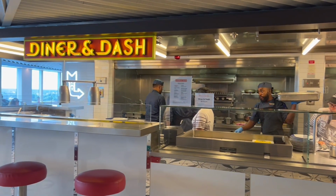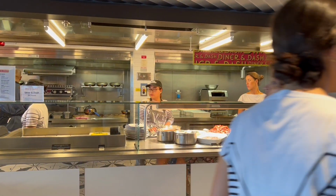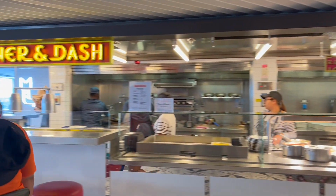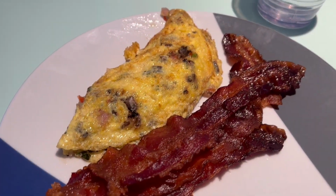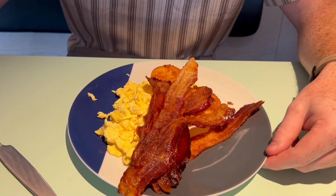So the pancakes and French toast actually close at 11 for breakfast, so we're SOL with that. So instead we both just got eggs and omelets and bacon. I got a veggie omelet and I added cheese to it, and Connor got well done scrambled eggs, bacon, and a hash brown. You guys, these omelets are so good. I had to get seconds. Honestly, might get thirds. Thank God it's 24/7.